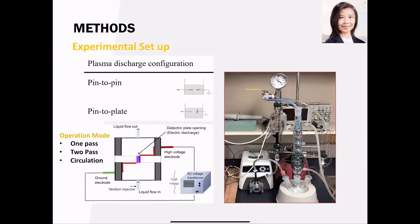Experimental setup is on the right. Basically, you need a pump for water flow and a high voltage transformer with one plasma reactor like this. With one stable discharge generated in the liquid passing the discharging zone, intensive treatment will be available.